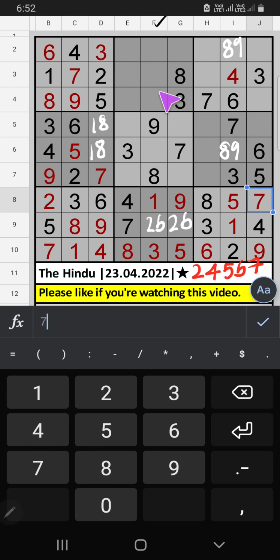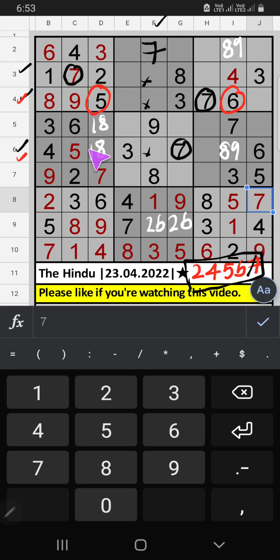Column F, 5 numbers are remaining, 2, 4, 5, 6, 7. 6th row and 3rd row and 4th row, we have 7. So 7 can't come in these cells. Then 7 is confirmed here. Then only 4 numbers are remaining, 2, 4, 5, 6. 6th row and 4th row, we have pair numbers 5 and 6. So 5 and 6 can't come in these cells. It will come in any one of the 2 cells.